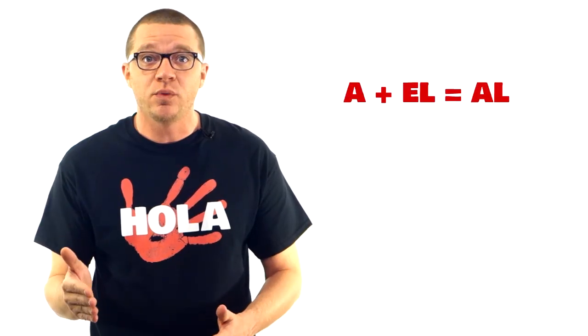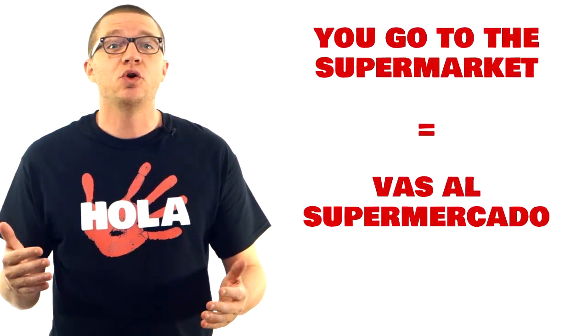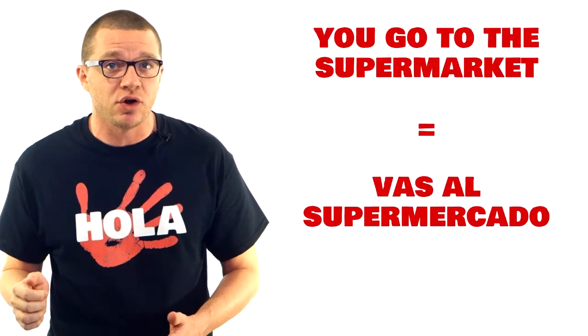The second contraction in Spanish is even easier. When a, which you already learned means to, comes before el, it contracts to al. So you go to the supermarket is vas al supermercado, not vas a el supermercado. Super simple, no? These contractions will come very naturally as they make the words much easier to say. Vas a el supermercado or vas al supermercado.